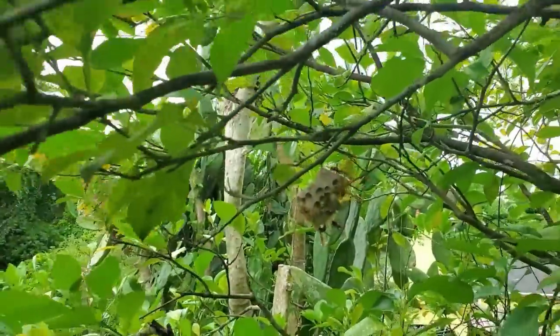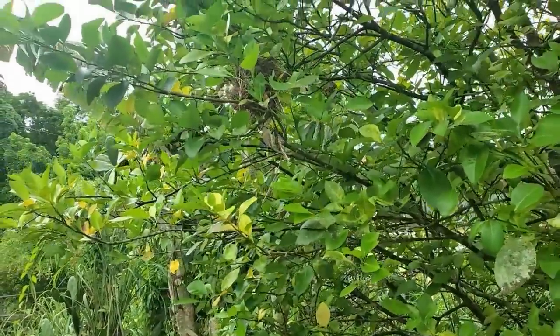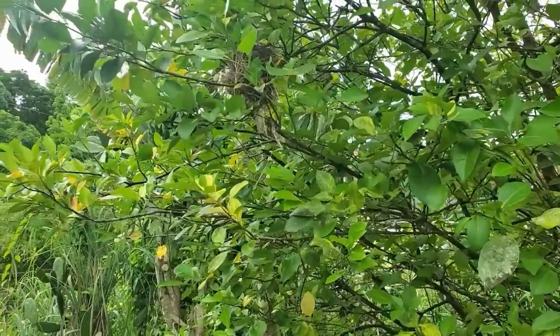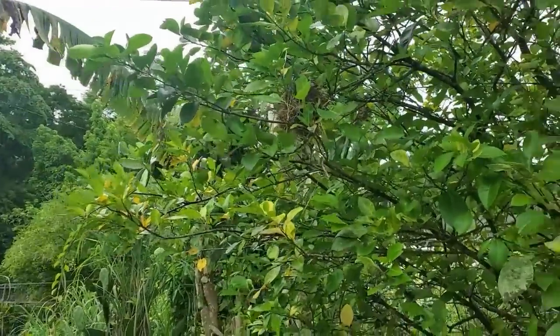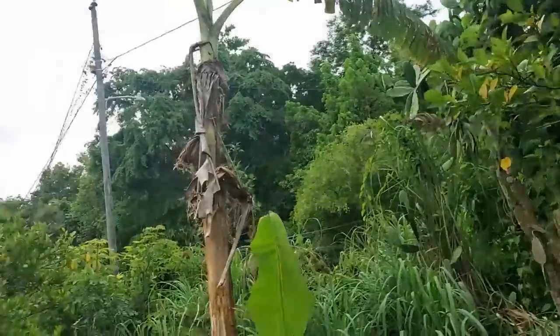So the question is, is it the wasp nest first or the bird nest? Is the wasp protecting the birds or the bird seeking protection from the wasp? I think the wasp is there first and the bird comes after. I hadn't realized that the wasp is there. I was wondering what the purpose is. So now we know something new. We know the purpose of the wasp now.